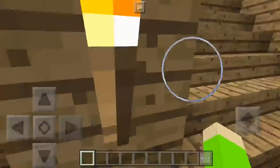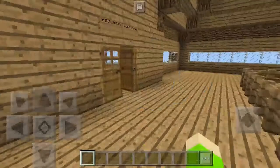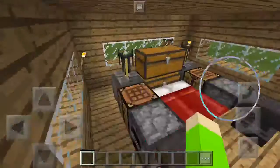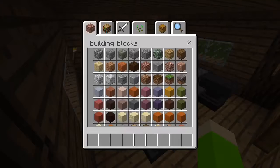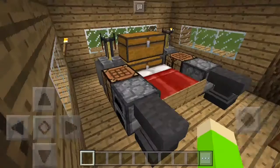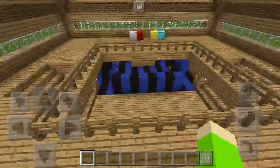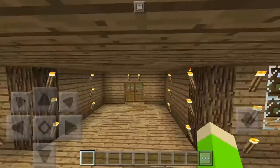I will have other people living here. Up here I live, you see. This is the master bedroom. It's very small, but it's got everything you could need. Why have I got grass on me? Get out of my inventory, grass. Yeah, but I have everything I could ever need or want. I've got my trophies over there, like the play buttons.